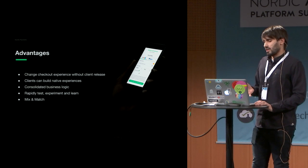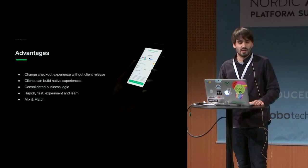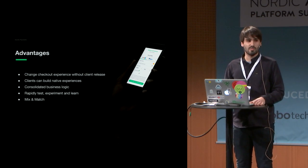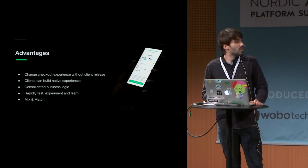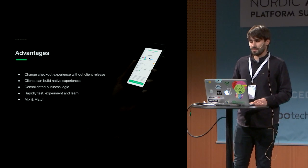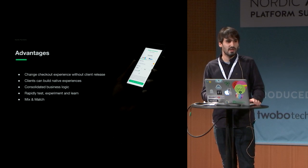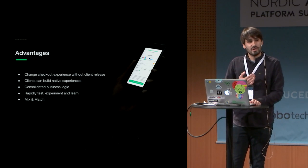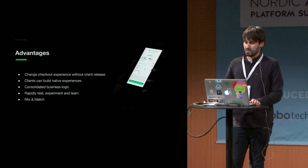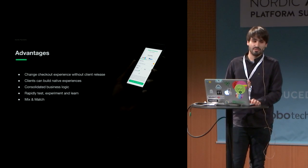So what are the advantages of having the checkout API? First big advantage is that you can change the checkout experience without a client release. Just to give you an example, my team and I recently implemented 3D Secure for a few payment providers without any client release at all. Then clients can build native experiences. So what this means in reality is that you could use any device to collect information. You can collect the credit card information using a VR headset. You can talk through voice commands to Alexa. And remember that the client might already know the answer. So for example, if you've already paid for something on a website, you're going to have stored payment details, so it can use that. And there's a finite number of client implementations, as I said before, and it allows us to have an infinite number of possible flows.